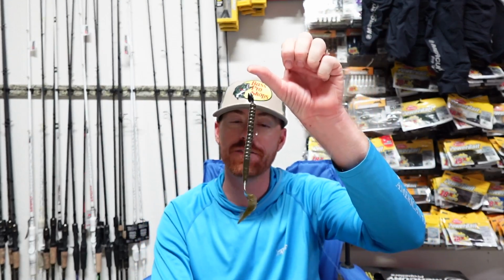As we step up, the 8.5 inch. I know they make a 7. I don't throw the 7 quite as much, but the 8.5 incher is a great medium size. I throw it on a quarter ounce, 3/8 ounce tungsten weight, Texas rigged. You can definitely Carolina rig it, but we're stepping up big time here. We're going from finesse to kind of medium here. I'm going to throw it on like a 7.3 or 7.6 medium heavy rod, 15 to 17 pound test Trilene fluorocarbon.